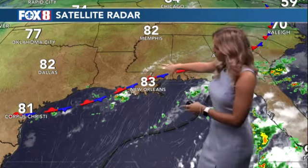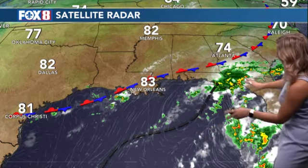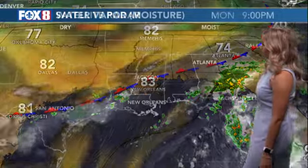So right now in the upper levels and on the surface, we have a little boundary across the region starting to dissipate, but it's just sitting over us. Down to the south, this is what we call a trough, or an area of low pressure that's mainly in the upper levels, but you can see that on the surface as well. That's causing a lot of thunderstorm activity near Florida, and you can really see it on water vapor. We have this big dip in the jet stream coming, has some drier air behind it. Now this is not going to bring us dry air on the surface.